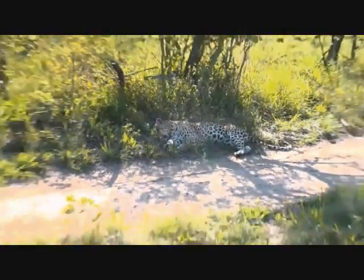Right, well, our leopard is going to be very sleepy. He's probably going to spend most of the afternoon here, and so are we, because I absolutely love leopards. One person who also loves leopards is my friend Scott, and I hope that he's going to find one as well this afternoon.